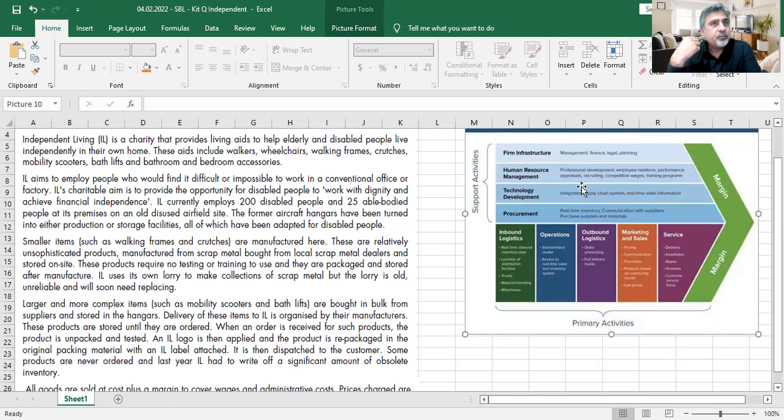Now, how do you maximize the value? What we see here is that a business is an accumulation of different processes. It's an accumulation of different activities which we perform. And those processes and activities are finally converted into the final good or service that we give to our customers.